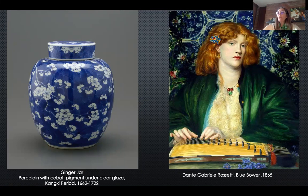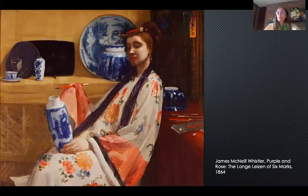Whistler's home studio was also unconventionally decorated, with Oriental finds acquired by the artist during his time in Paris. First among all, his prized collection of blue and white china, prominently displayed in Purple and Rose: The Lange Leizen of the Six Marks, but also Japanese books and woodblock prints. The craze for Oriental imports began among artists and designers in the early 1850s, when Japanese ports reopened to trade with the West, and Oriental goods began to flood the European market.